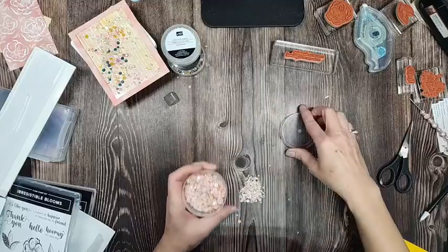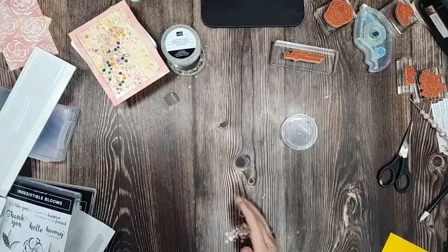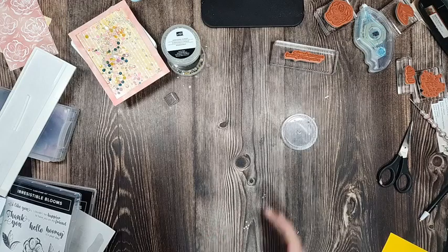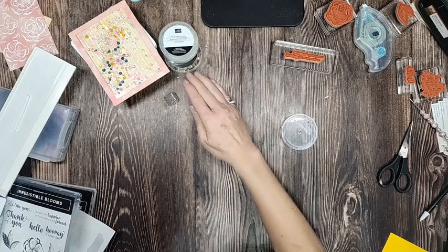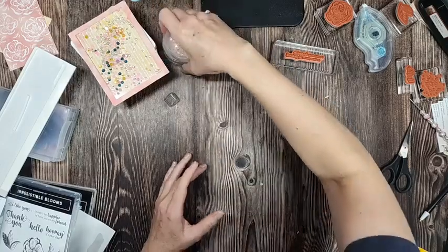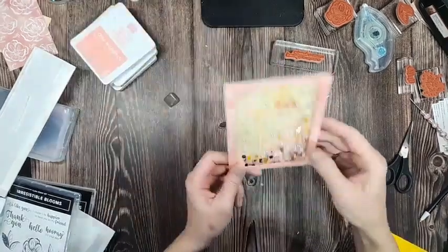Okay, let's get these back so we'll use them on another shaker card. Don't worry, little ones. You'll be used. Talking to the shaky bits. Especially the pink ones. Those are my faves.